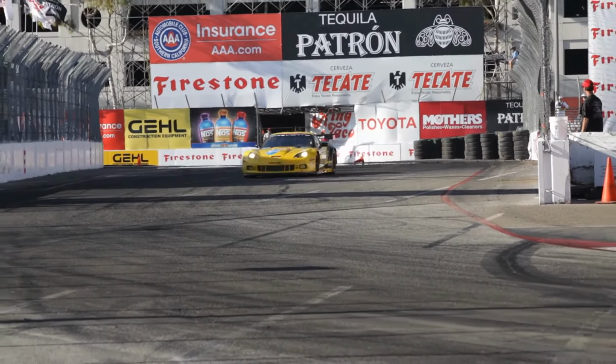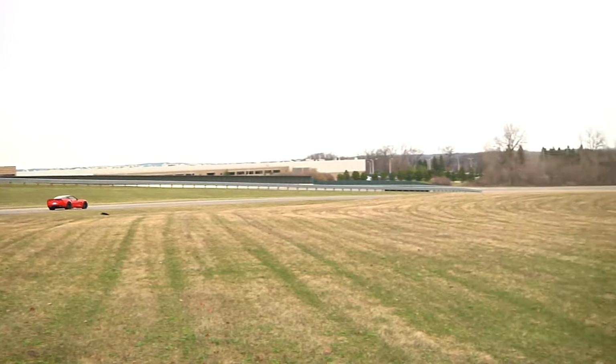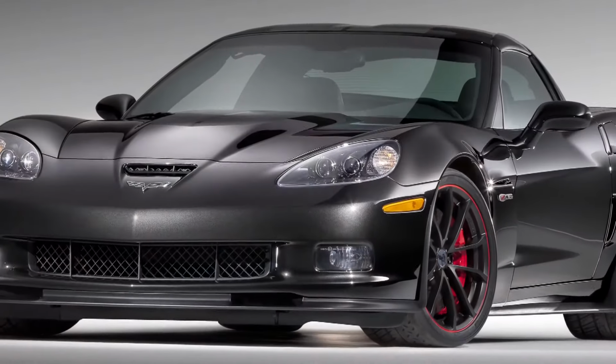We are always looking for technology transfer. We go to the track on Sunday, and then we're engineering tires for the production car during the week. The Cup tire lets us take a big step forward in that speed, really allowing us to compete at the very upper echelon of performance cars.